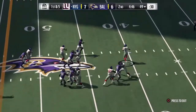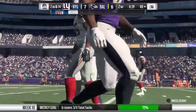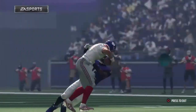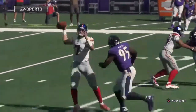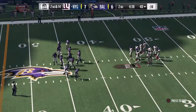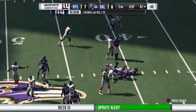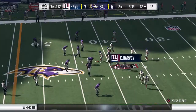To throw. And no escaping this time as he'll go down. They got him for a sack. And he'll give it here to his running back, and he'll push this forward only to about the 42-yard line. They'll get a couple yards back, but not more than that. They'll be left with 12 yards to go on third down.